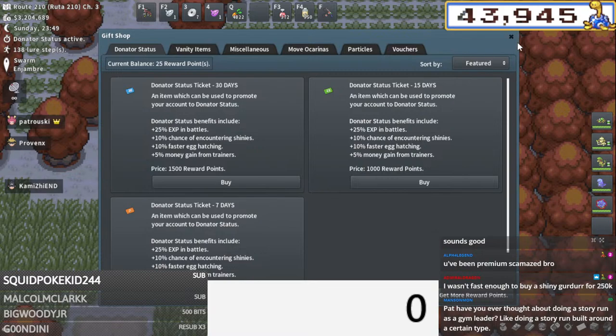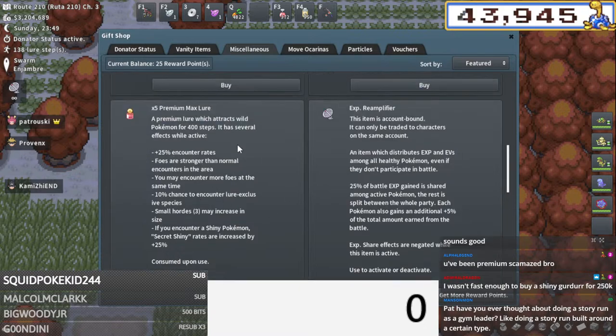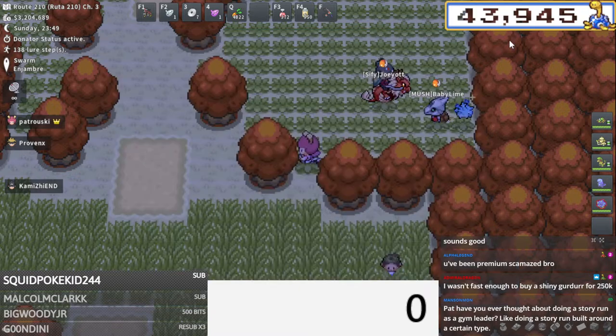Even the richest of the rich players don't really use premium max lures. They kind of use them as a meme, but it's never actually good. The effect is good, but it's stupidly expensive.